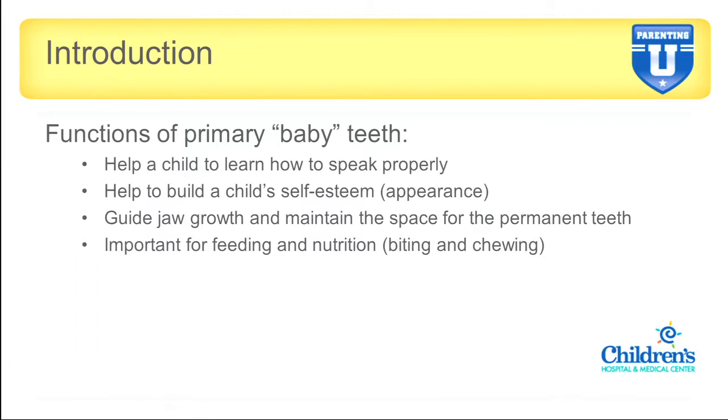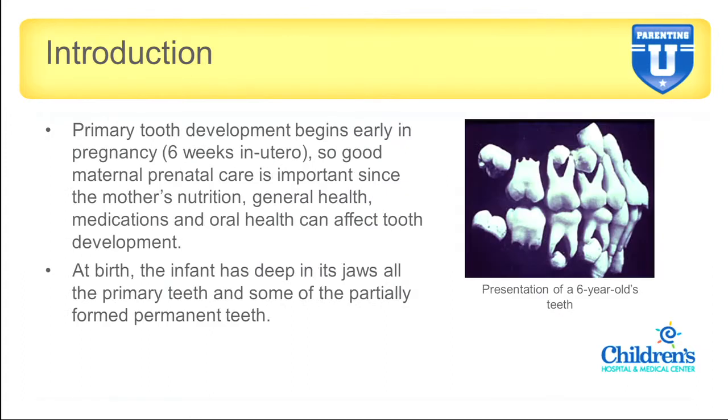So the functions of the baby teeth, they are your first set of teeth. You get a do-over set of teeth with your permanent teeth when they come in later on. But there are a lot of functions, and they play a very important role in your child's life. One is they're able to learn how to speak properly. They can help build the child's self-esteem through their appearance. They do guide the jaw growth and maintain the space for the permanent teeth, and that's one of the very important functions for them. And then the obvious one, it's important for feeding and for the nutrition.